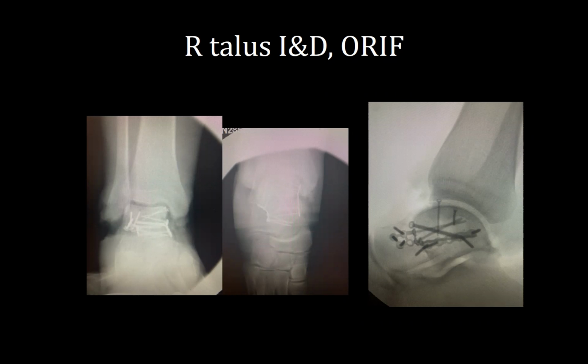What is the expectation for healing of this, undergoing AVN or not undergoing AVN? Oh, it's going to be terrible. He's like a 90 to 100% chance of going on to AVN, which we had a long, extensive conversation with him and his family about. He's really young, so it's worth a shot to at least try fixing it, see what happens, but ultimately he's probably going to need an arthrodesis in his future.